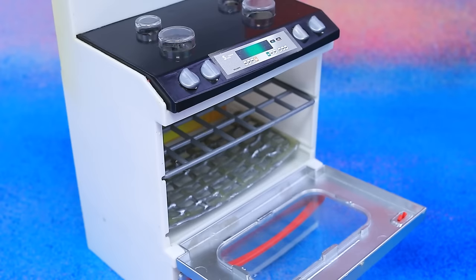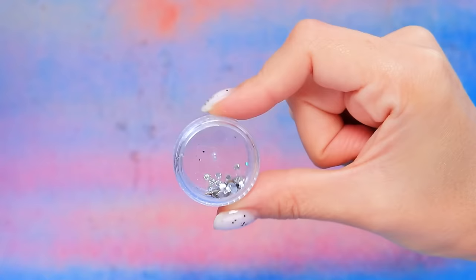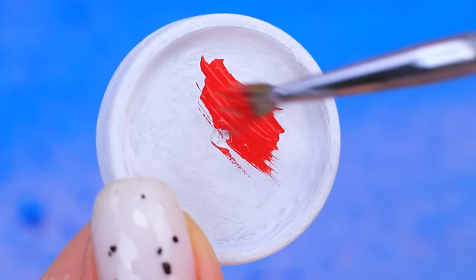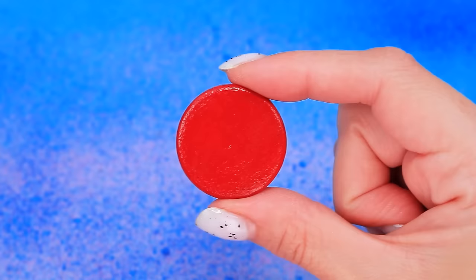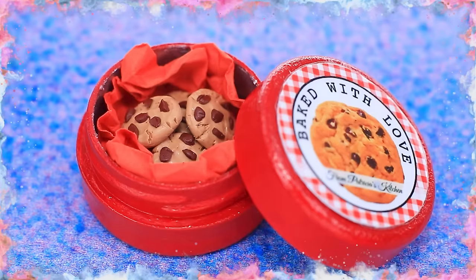Take some light clay. Put it in the oven. Our chocolate cookies are ready. What's missing? Empty a jar. Degrease the surface. Paint it red. Cover with varnish. A cute label. Insert paper. A box full of cookies.